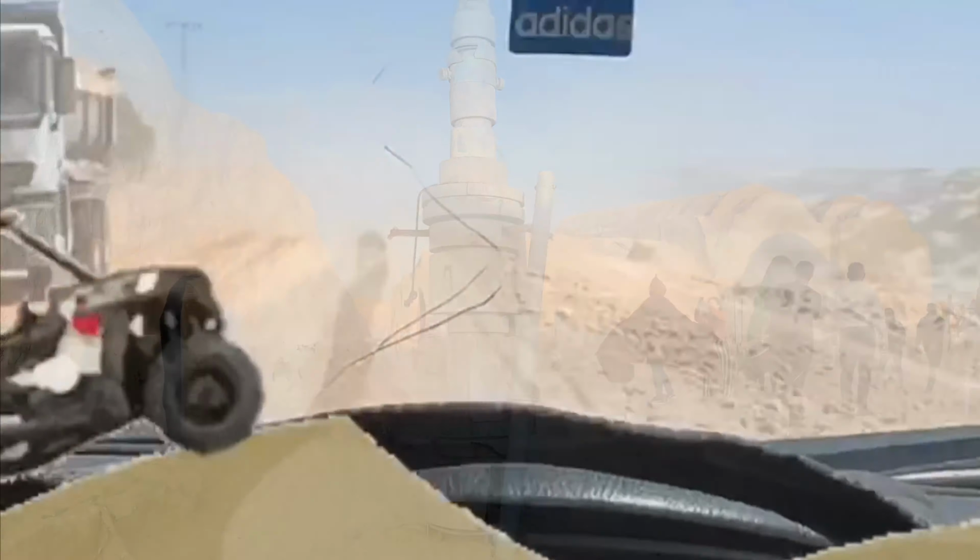Check this out. This is Matmata, where they filmed Star Wars. It's underground. Welcome to Matmata, Star Wars Tunisia. This is where they filmed Star Wars. Luke Skywalker's home is in here.